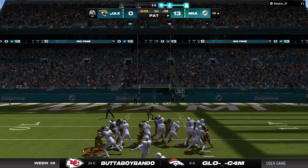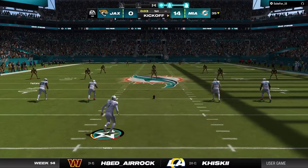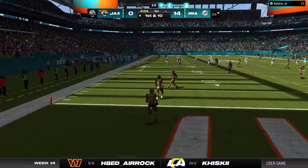Extra point up and good by Sanders. And that'll make the score 14-0. Now after the touchdown, ready to kick it away is Sanders. And he'll elect not to run with it. And a fair catch on the kickoff will move the ball to the 25.